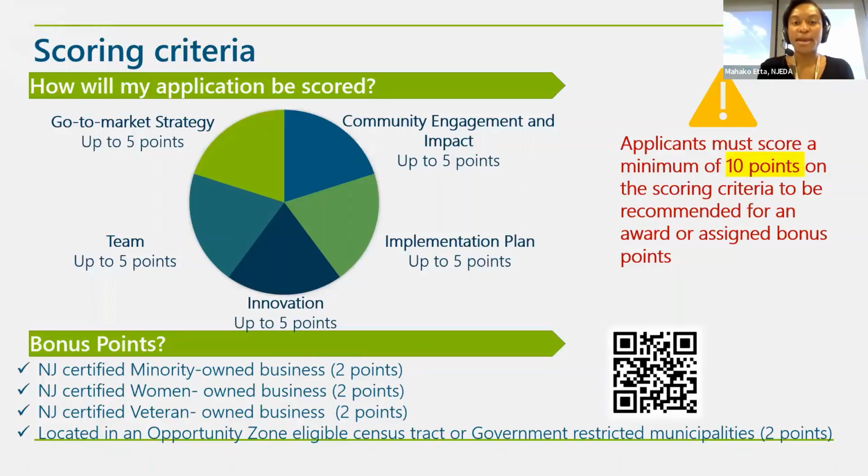Community engagement and impact. This is a very vulnerable population we're talking about here. We're looking at not just the innovation of your technology, but also the impact of that technology and how the company has engaged with this community. So we look at community engagement and impact. We look at your implementation plan. We look at the innovation of your R&D, the strength of that innovation. Are you developing something that in a way does not exist, but there's innovation behind it?